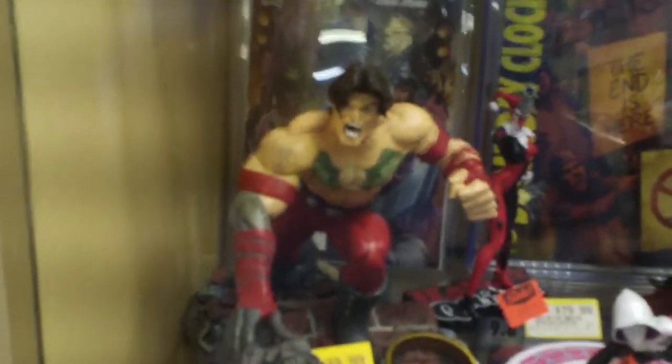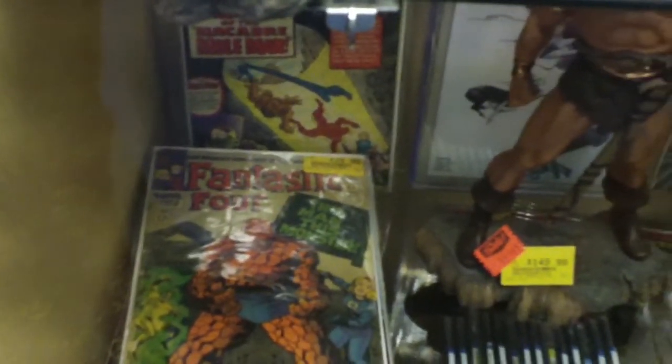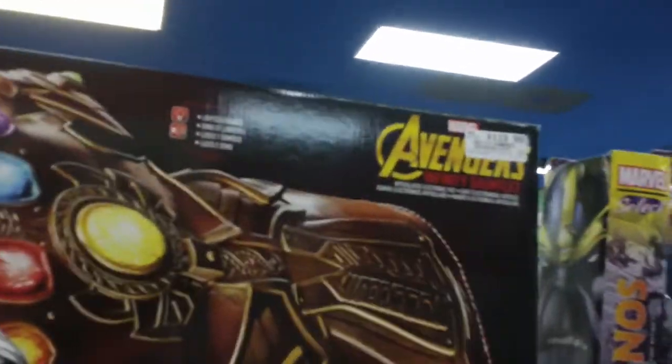Isn't that the dude from Gen 13? I don't remember. That's a good book there, $30. I don't know. Most of the stuff over here is just comics and board games and DVDs. But you want an Infinity Gauntlet Fist for $120?